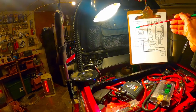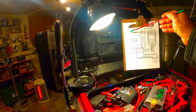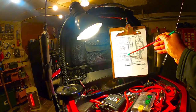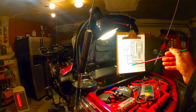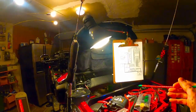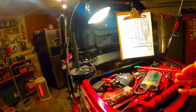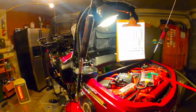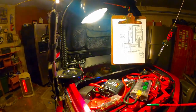Alright, now keep in mind, from this primary battery through the isolator and coming back down, going to the second battery, that is a dual battery setup. Dual battery meaning it's taking two batteries to operate, meaning that my primary battery is running my motorcycle, my secondary battery is running all my accessories.